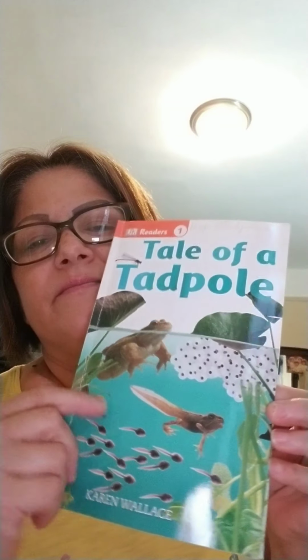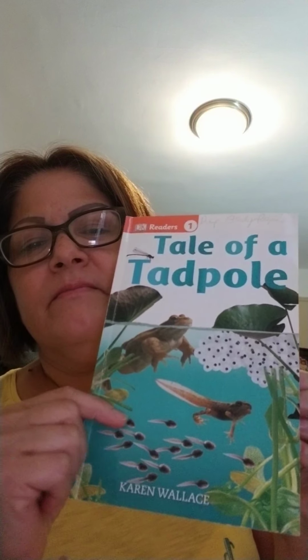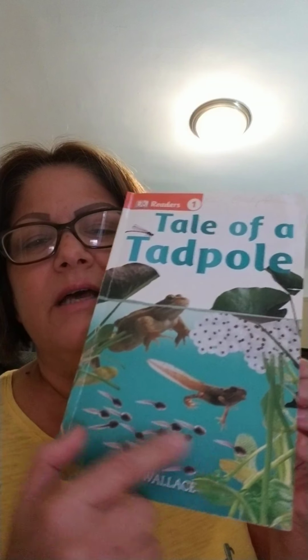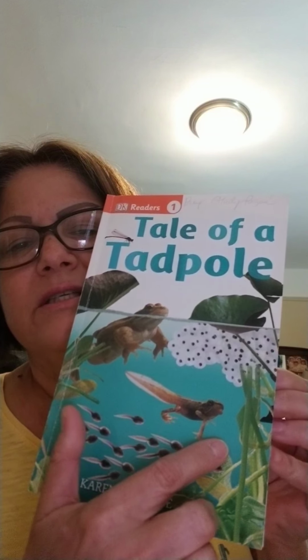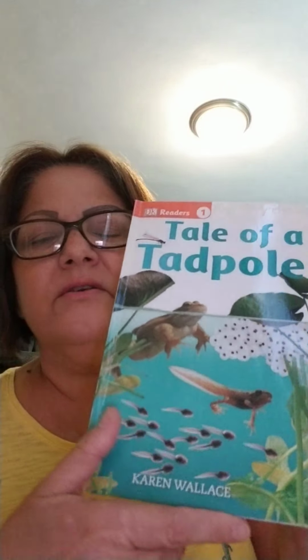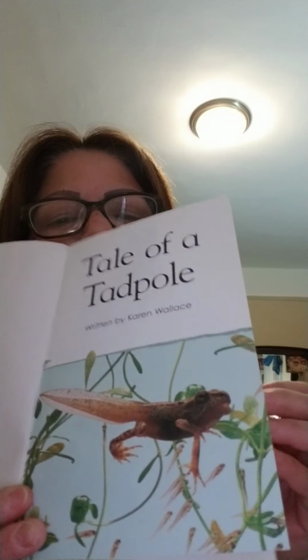How does it start? Well, look, it starts in a little egg, little small eggs. Then they come out and they become little tadpoles. They're called tadpoles. They're baby frogs. Then they grow up. They grow a long tail. They grow feet, legs, and then they become a frog. So let's see. Tale of a Tadpole, and we can see one right there, and those small little fish.